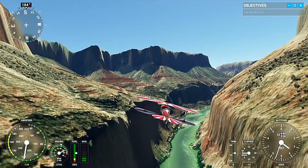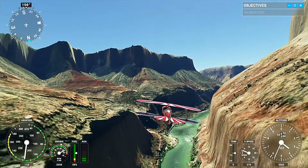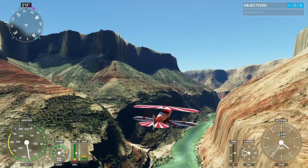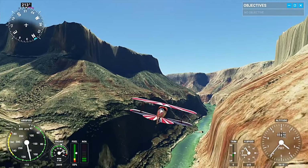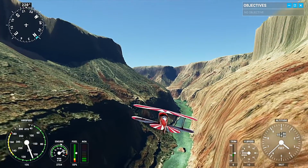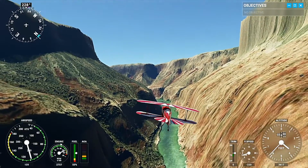Wind shear again, it's pulling me sideways, pulling me sideways. Let's give it a little bit of... Whoa! There we go, a little bit of rudder. Let's try and straighten up. Come on, straighten up, straighten up. That's better.